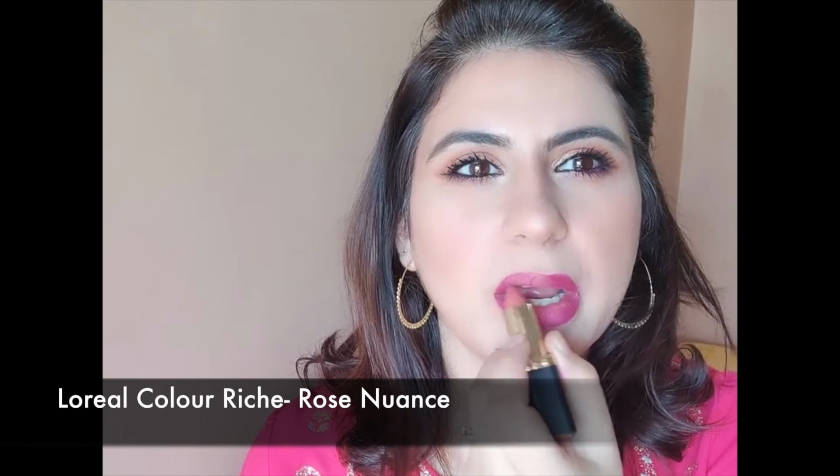I'm gonna apply a bit of this shade on top. Yeah, much better. This was the shade Rose Nuance by the Colorish L'Oreal range. I'm gonna finish my look by applying a little more blush, just touching it up a bit.